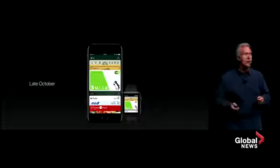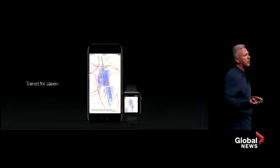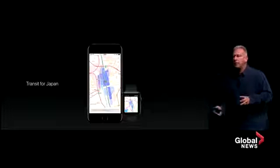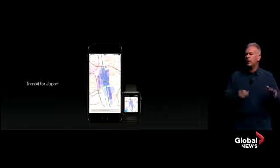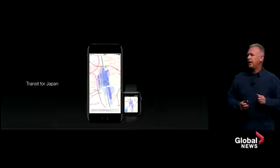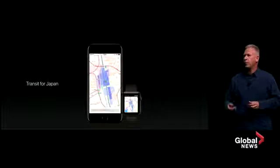At the same time, the Apple Maps team is going to roll out Transit in Japan, as that's the perfect fit. Transit and Maps, the ability to figure out what it's going to cost to get on your route and to be able to pay it automatically with your Apple Watch or your iPhone. So that's Apple Pay. And that takes us to number 10.